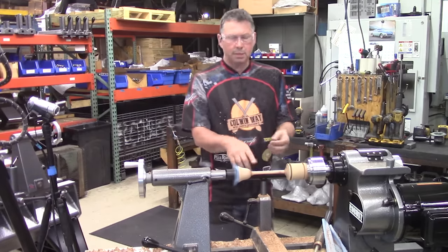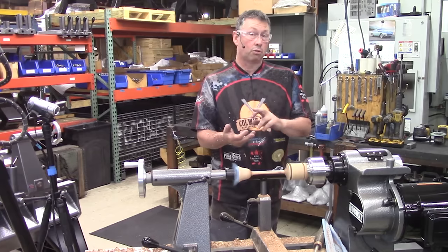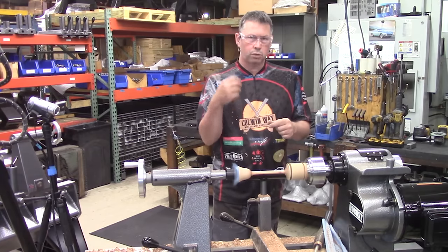I would tend to, with these, depending on whether you're going to use them or not, go with either a melamine lacquer, an acrylic lacquer, or even an epoxy if you're going to use them. Make sure you go food safe.